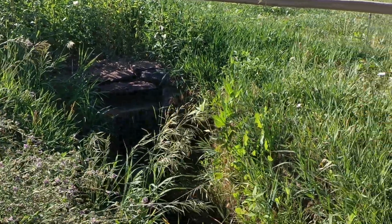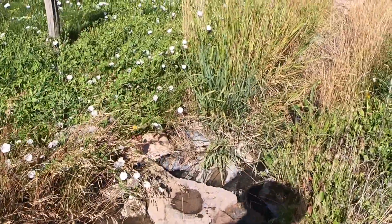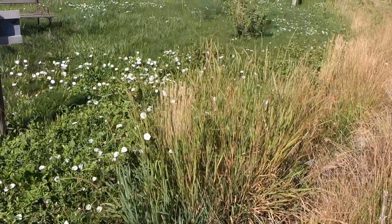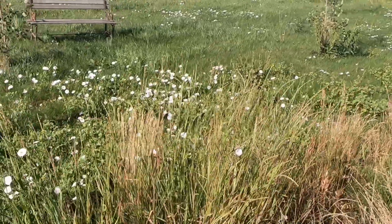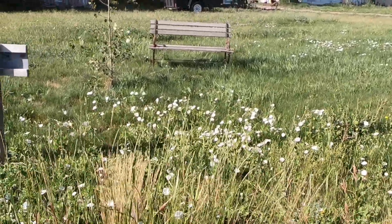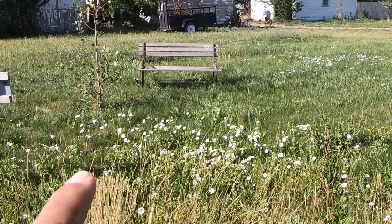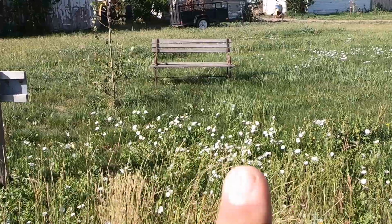One of the first things going on today is the relocation of a park bench. And I'll show you what that's about right now. Just down a ways from the waterfall, we have a park bench located near the creek here. The eventual idea is to have that bench permanently located right in there. There's the happy finger again.